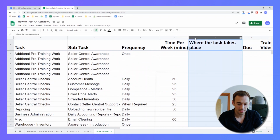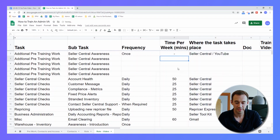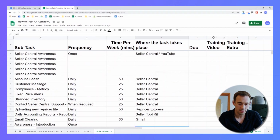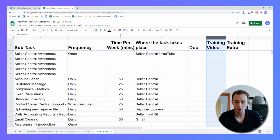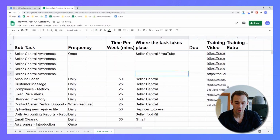So where the task takes place, really simple. Just break it down. Again, Seller Central, Gmail, alternate sourcing sheet, Repricer Express, all these different things that we do. And then finally, you've got documents and training videos. And here, this is literally just a dump. This is a dump of lots of different videos that we've recorded, that we put together, or even YouTube videos.